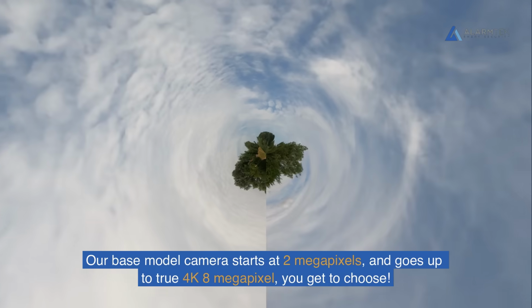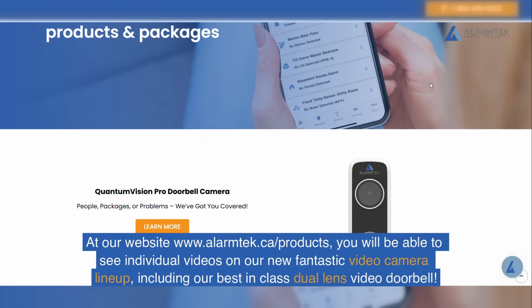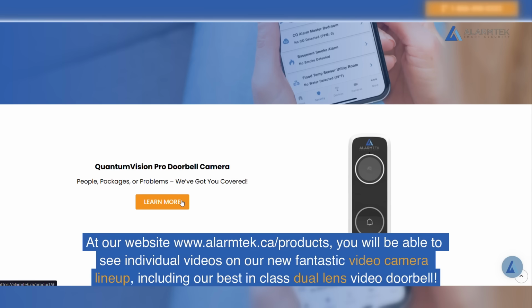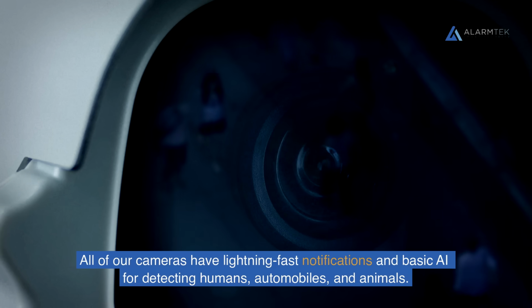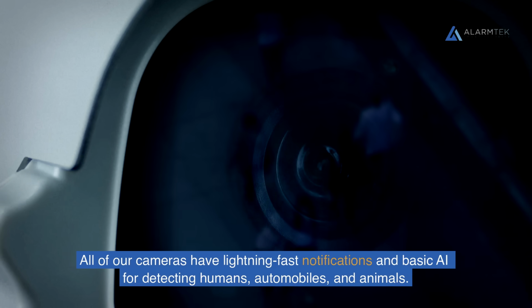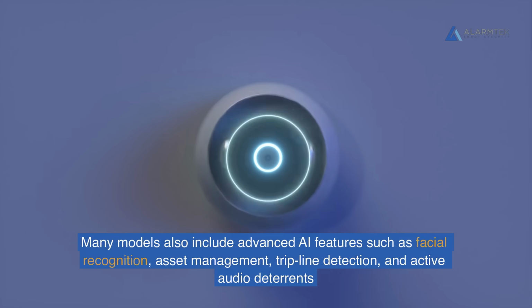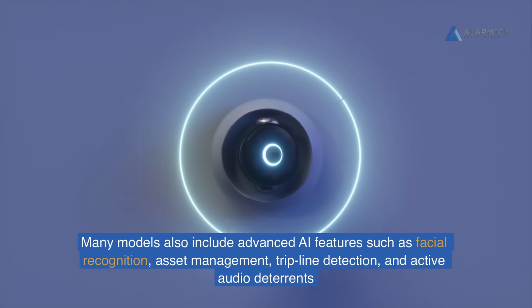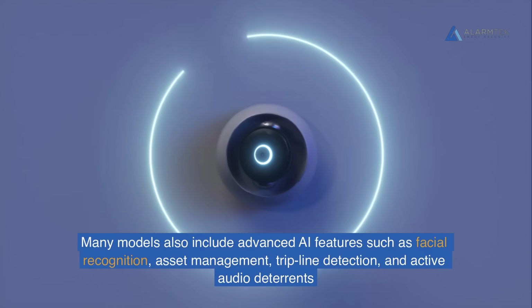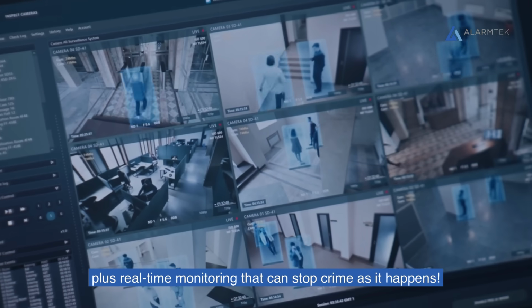You get to choose. At our website alarmtek.ca/products, you will be able to see individual videos on our new fantastic video camera lineup, including our best-in-class dual-lens video doorbell. All of our cameras have lightning-fast notifications and basic AI for detecting humans, automobiles, and animals. Many models also include advanced AI features such as facial recognition, asset management, trip line detection, and active audio deterrence, plus real-time monitoring that can stop crime as it happens.